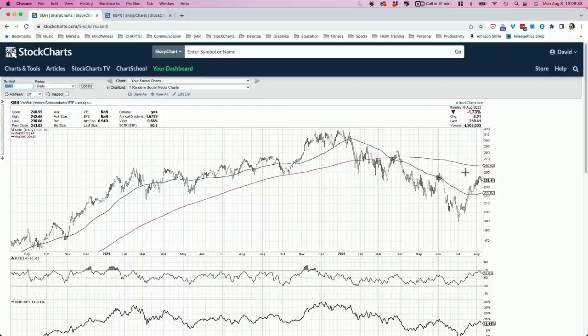250 is similar to 4,200 on the S&P. You need to see semiconductors get above a key level like that, I think, to validate this uptrend that we've had. For now, we're overbought as semiconductors reach their previous resistance level. That, to me, tells me to expect resistance and expect a pullback.